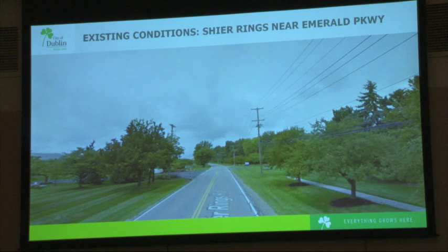So here are some images of the eastern end of the project down towards Emerald Parkway. This is the existing condition looking west. At the Emerald Parkway end of the project, this is around the development building to your right, and then we have Hidaka to your left. You can see that those are the existing distribution lines. At this end of Shire Rings Road, those distribution lines are on the north side of the roadway. The existing sidewalk, as you can see, ends about halfway into that picture, as well as the landscaping that's next to that sidewalk.